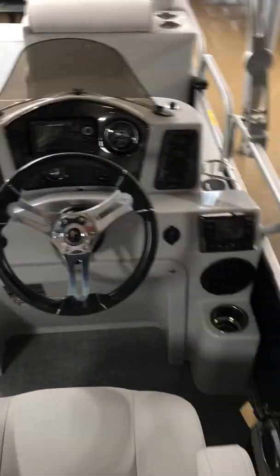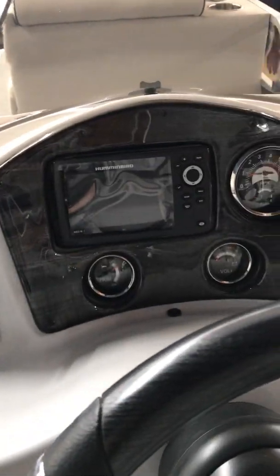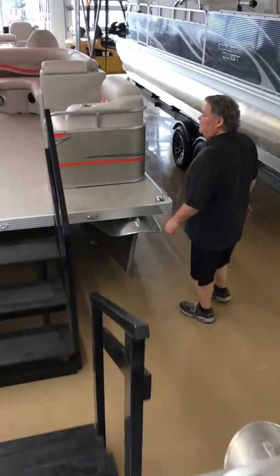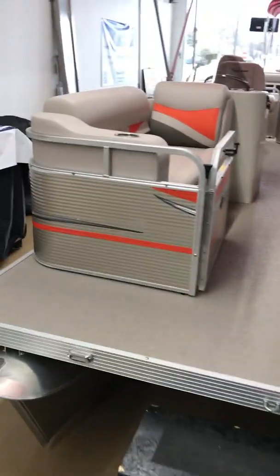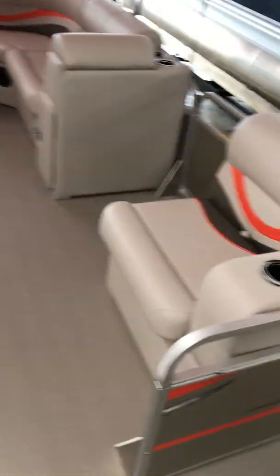Okay, then you go on straight across, and that's a little 18 VX Cruise. I just sold one of these last week, and I sold one 2 weeks before that. And both of them ordered boats because the women wanted different colors. But this, again, this gate can come out.